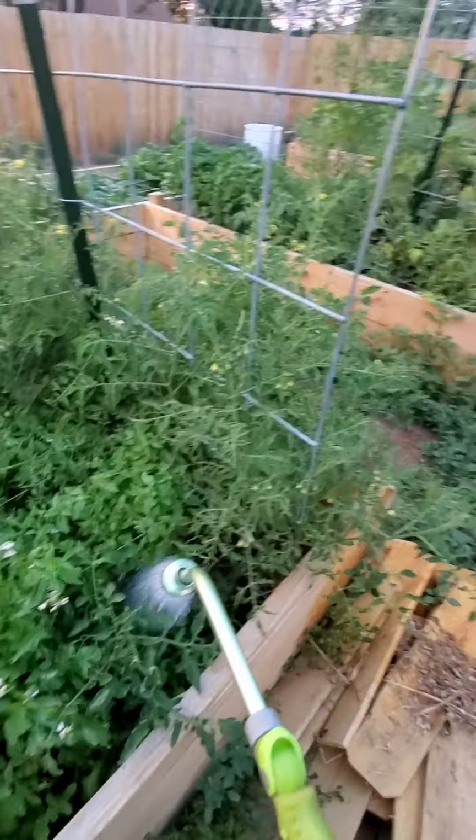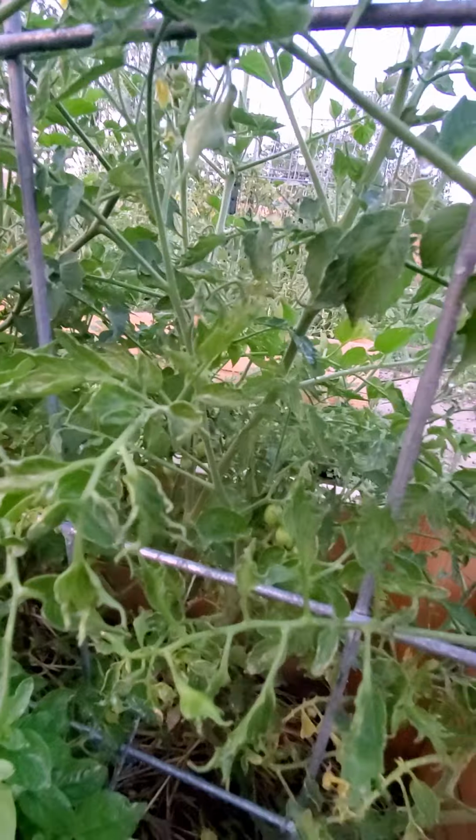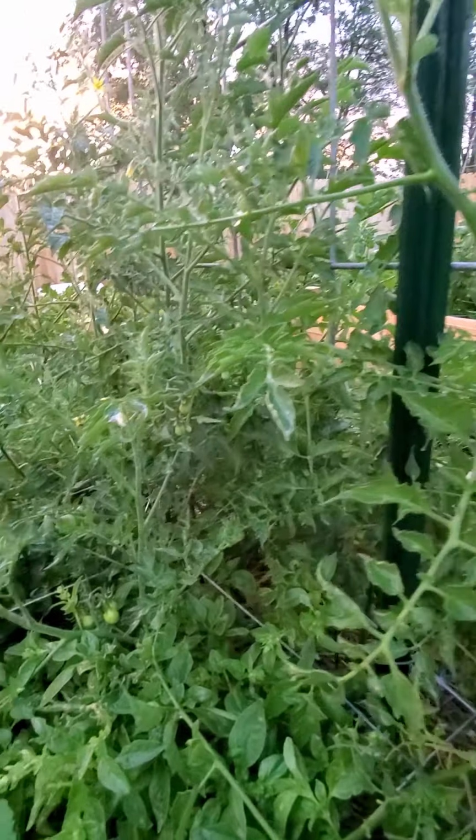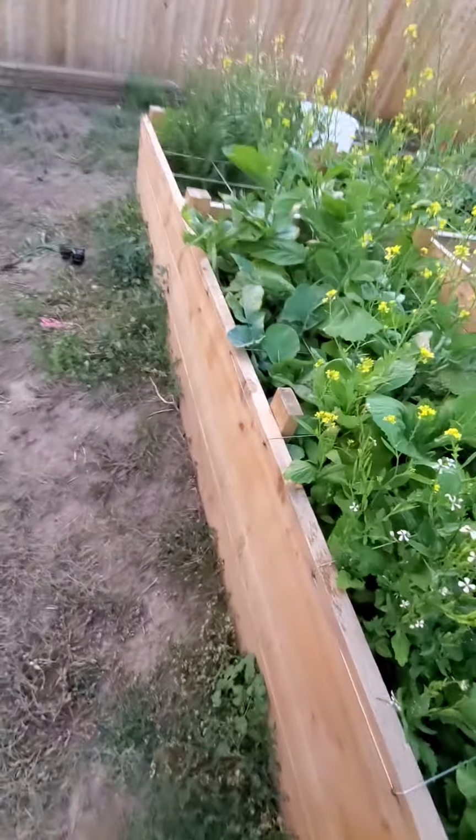But these tomatoes right here that I'm watering at the moment, well, that's basil, and so is that. These are yellow cherry tomatoes, or yellow pear tomatoes, excuse me. And they're everywhere. There's a ton in here. Down here I got some little Romas that are chugging along.